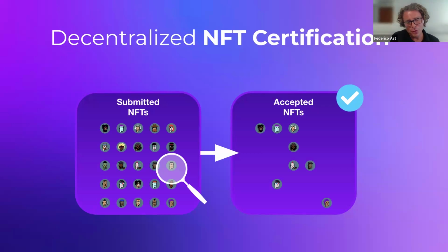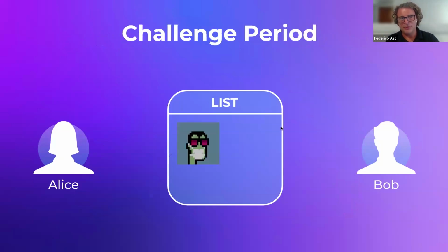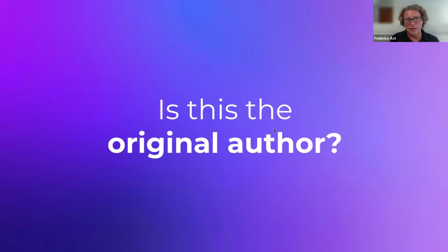So can we use the same certification for DeFi into NFTs? Of course we can. It was the exact same mechanism we had developed before. You want your NFT to be listed into OpenSea or an NFT marketplace. Okay, make the submission with a deposit. So now it stays visible for the community to see. And people would ask, okay, does this comply with the listing rules? So is this NFT submitted by the author, or is this just someone who stole it?